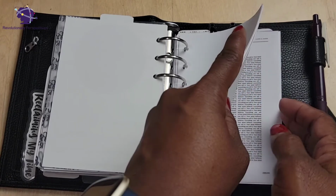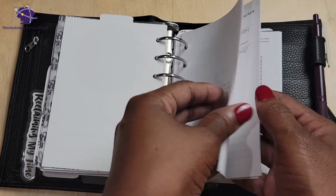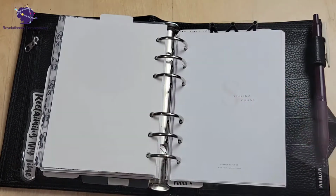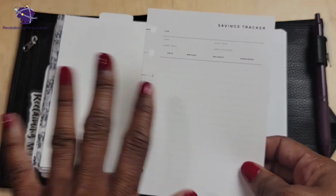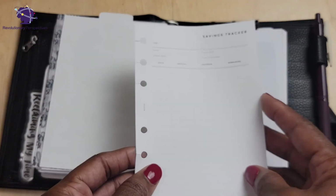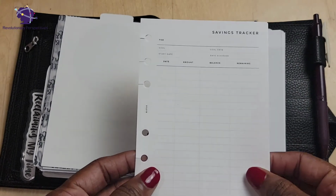So let me see if I can get to, I don't know that I have a blank one to be able to show you all. Hold on. Okay, not that I'm opposed to anyone seeing where I am in terms of my sinking funds, but I know that I haven't updated them in a while, and so I want to be accurate.